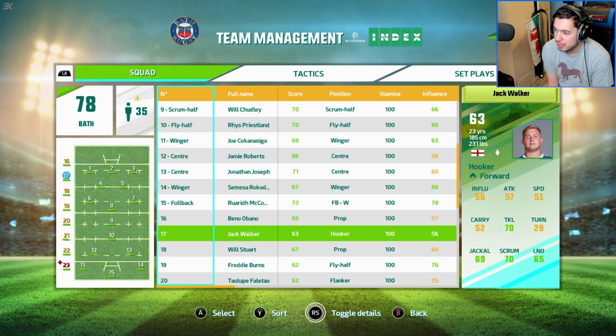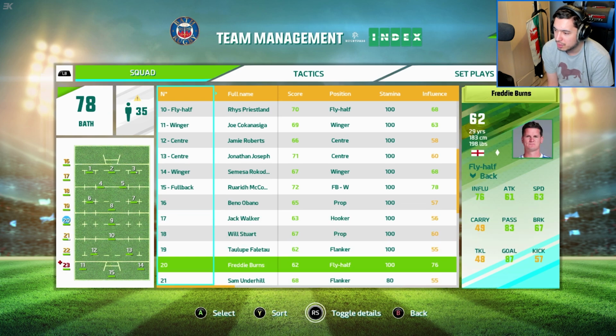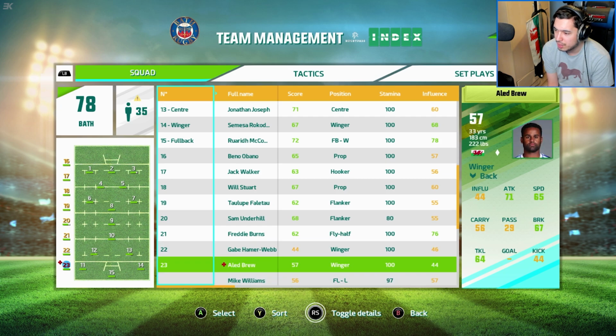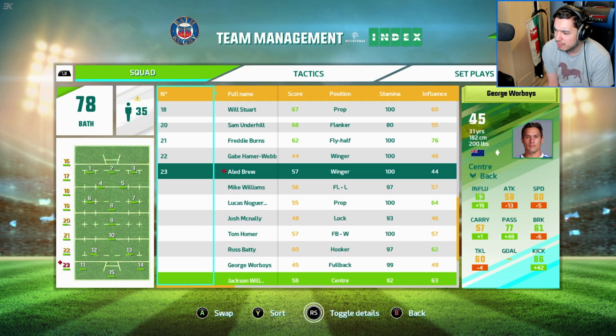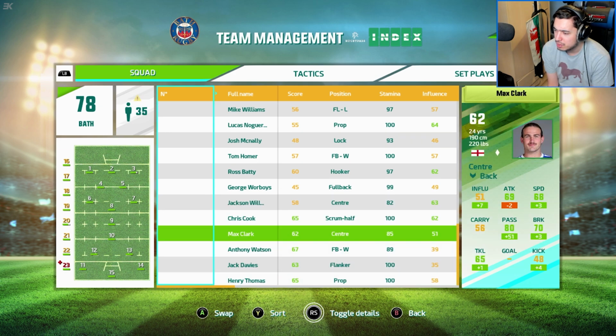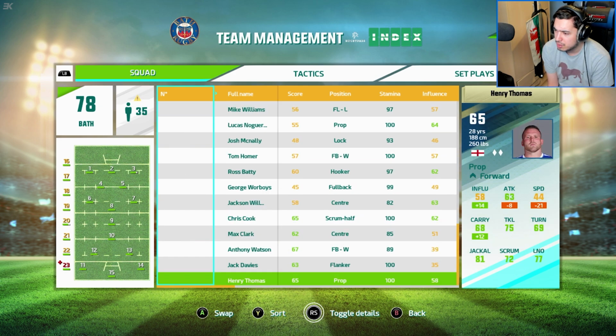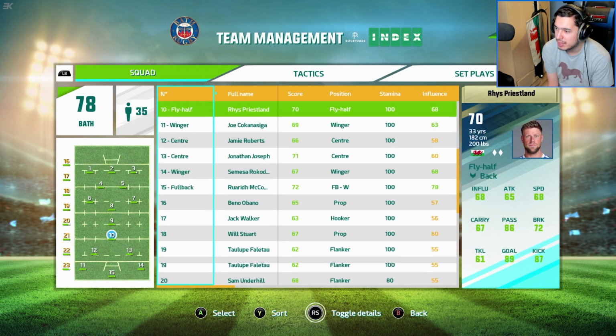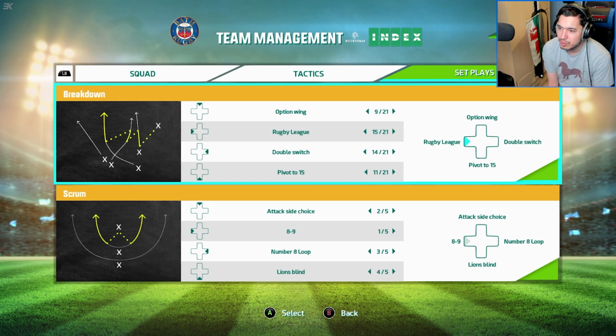Let's get the hooker up there. Flanker, fullback, winger. We have a centre, we've got a centre there. Watson will be the last replacement. So there you go, blue set team.